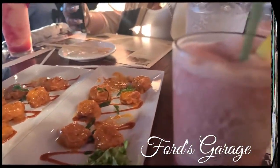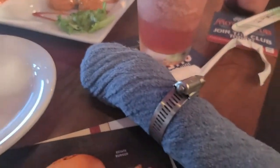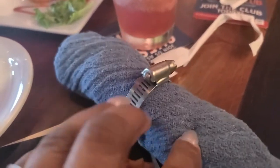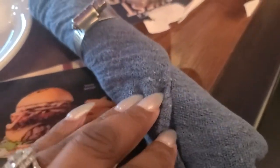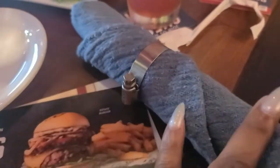Yeah. A shot cloth with a hose clamp as the napkin and napkin ring holder. That's so cool.